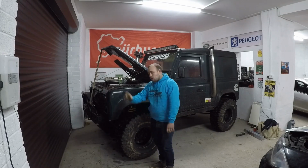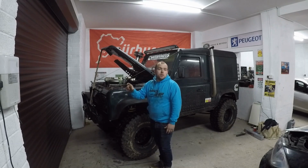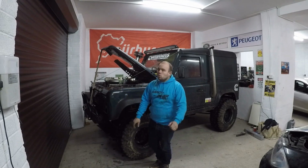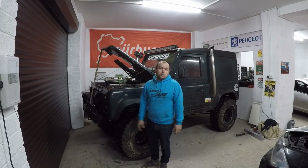I use a pull stop, because the 24 volt solenoid broke on me. I was told when I first did the conversion that it will break and you'll need a pull stop. I thought, rubbish, no I won't. Put it in, and sure as eggs are eggs, it went wrong.